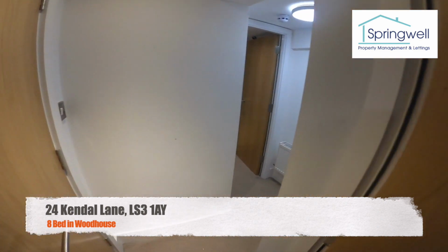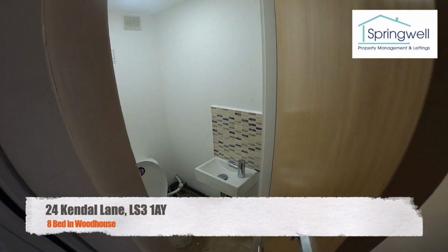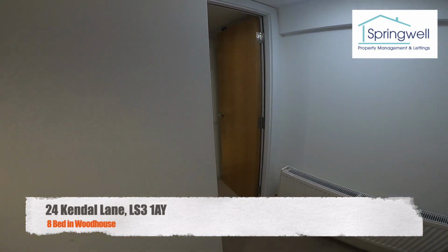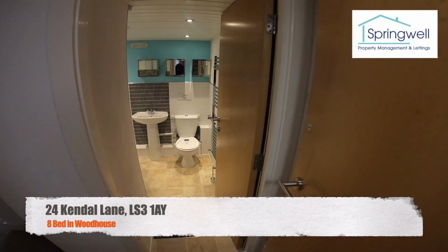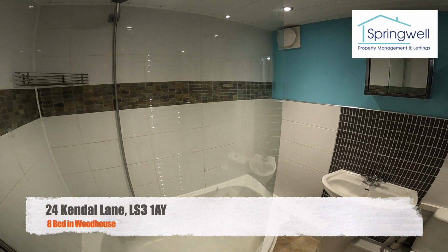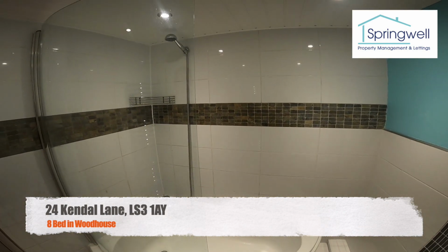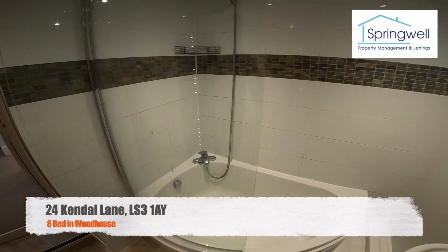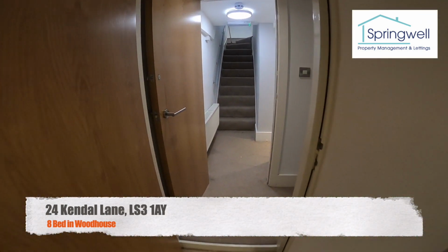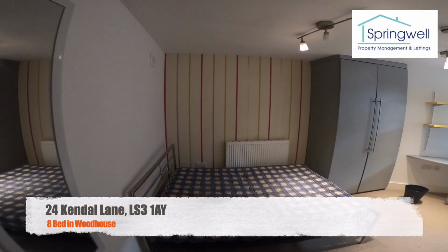Coming out to the dining room, just to the left there's a little toilet on its own. And then we have a nice big bathroom with a shower over the bath, toilet and sink. And then from there we're into the first bedroom.